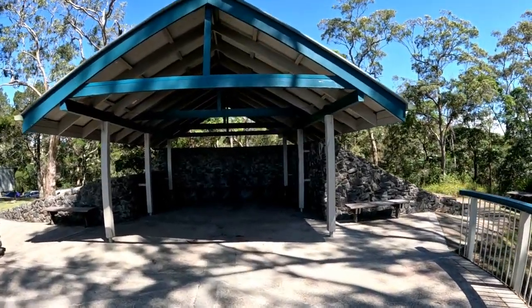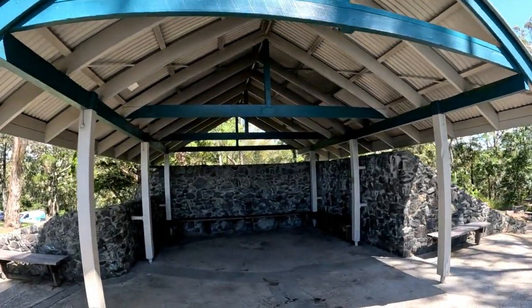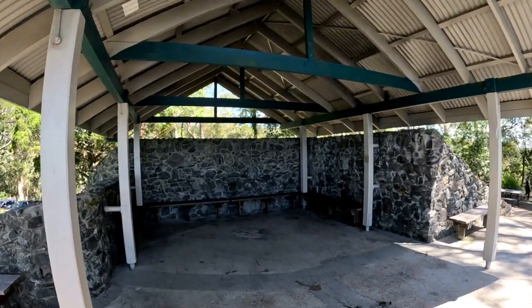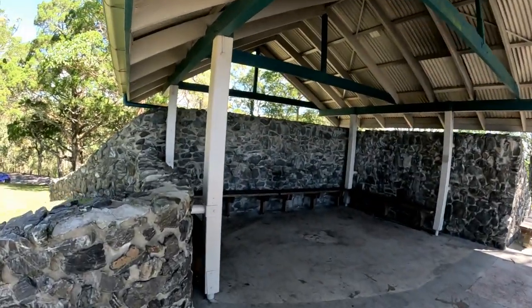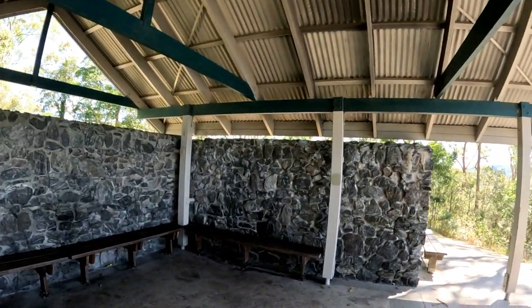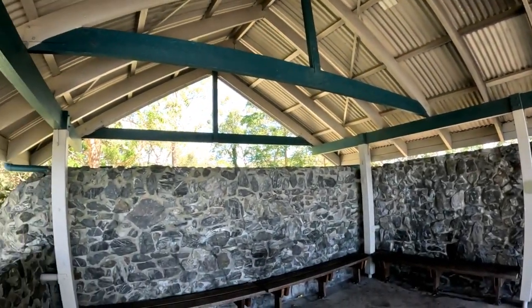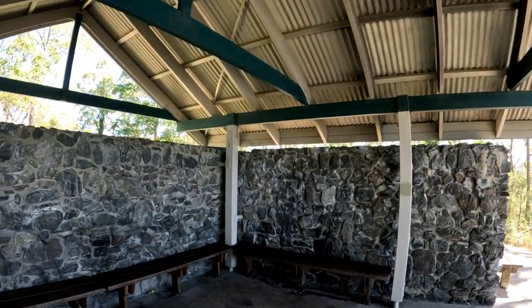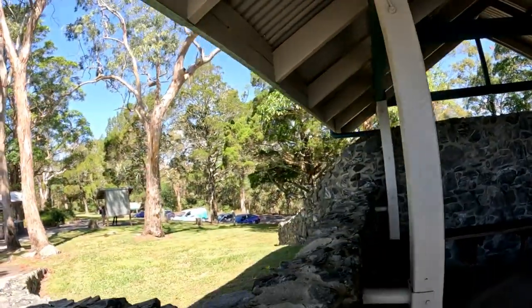Look at this. If the world was to end and people disappeared, I think I would move into here and make a home of it. Look at this. Nice stone walls, very solid, with a really strong solid frame. I reckon I could turn this into a great little cabin. So there you go, guys.